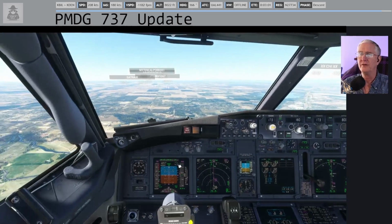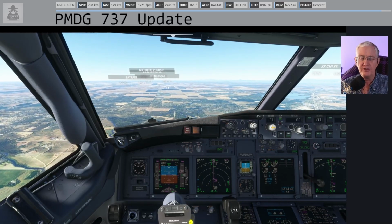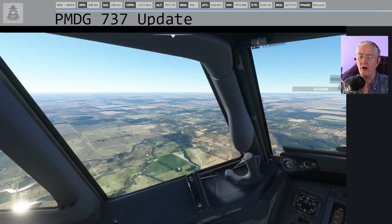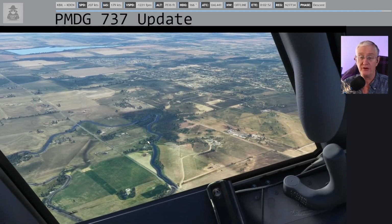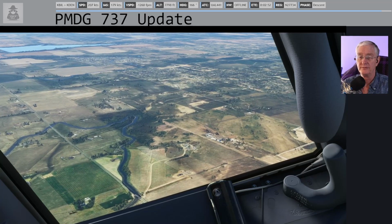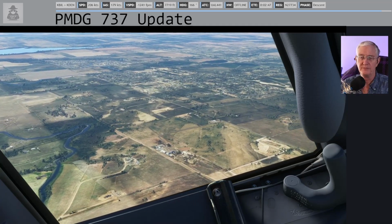Almost deletes. In multiplayer, I will hardly ever go missed unless I want to practice it. On VATSIM, you are expected to go missed approach if there's a problem. You know, two people don't land on the same runway at the same time.